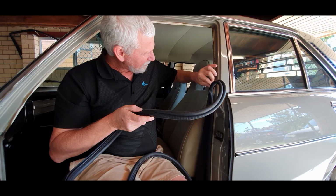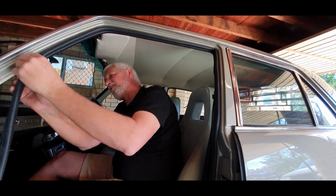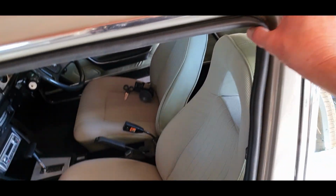Well, let's get into it. Out with the old and in with the new. It makes it easy if you use some soapy water, like detergent and water, to rub around the frame itself where the rubber slips on. And a big shout out to Clark Rubber for the help. Thanks, guys. It is on and done and dusted, nice and squishy and new.